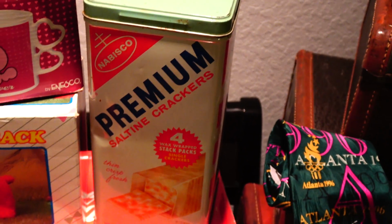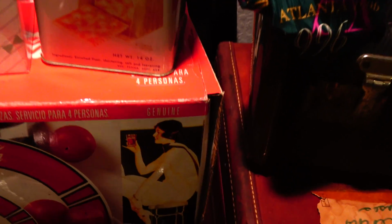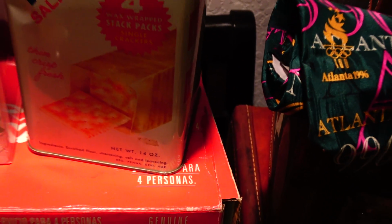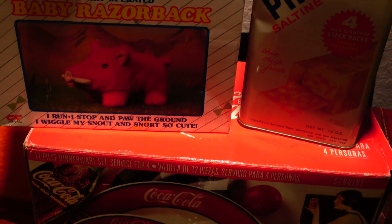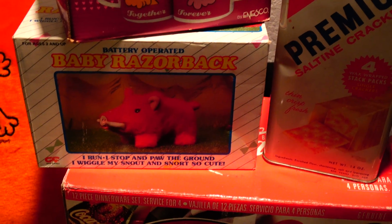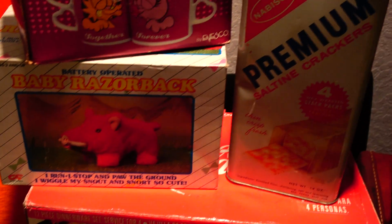There's another, this is a 1969 Saltines Premium Crackers tin. It's not the rare 15-ounce tin, but it is the 14-ounce tin, which is just as good. I bought something because I had one as a child, so I kind of wanted it. It's this baby Razorback pig. You put batteries in him and he runs around the ground. And he's a soft plush animal.